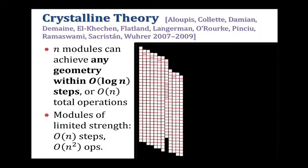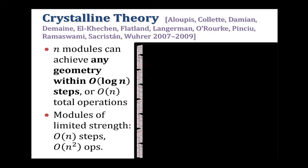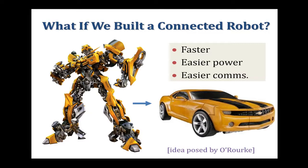So in general, if you have n modules, you only need log n time to reconfigure. So this is almost instantaneous. Of course, this is theoretical, and there are some practical challenges to make it happen. But this is exciting from a reconfigurable modular robot perspective.